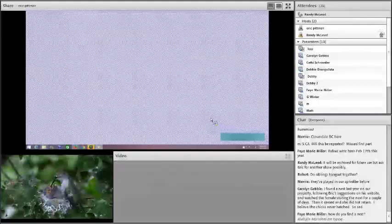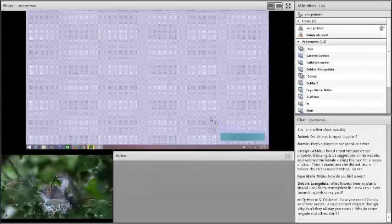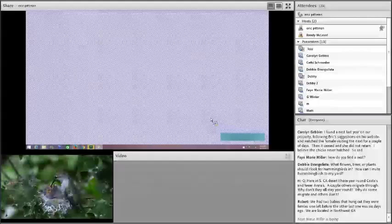While you're doing that, Eric, Faye has asked, how do they find a nest? Well, I will get into that, and I'll show you some nesting material in a minute. So here you can see the little hummingbird still trying to push him into the water, and it's probably just a playful sport.